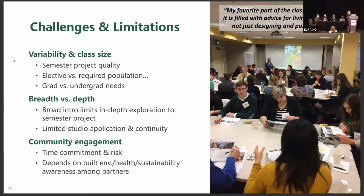And then there was also limited studio application. So the architecture students could take the course content and apply it to their projects, but other students weren't really exposed to actually how to design. They could talk about it, they could evaluate it, they could research it, but they weren't actually introduced to design. There was also a lack of continuity. I really wanted the course to be a prerequisite for my studio or another studio, and we weren't able to fit that in the curriculum. So it was up to individual architecture students to pursue their interests in this area in other classes or in their thesis projects, which many of them did.